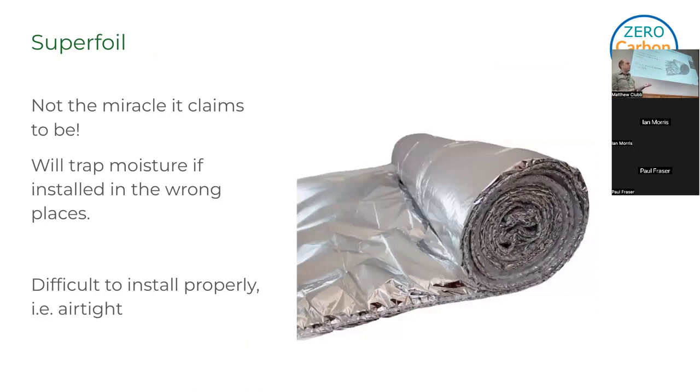Right, so the next product's Superfoil. The adverts are all over the internet, and you may see people using it. It's like aluminium tin foil with foam between, and it's multiple layers of it. Now, I know a lot of people say this is good stuff, but I never recommend it. The reason I don't recommend it is because all that foil has a potential to trap moisture in places where it shouldn't. It's also quite hard to install properly, and its performance is not what they claim either. So if you're thinking about installing that, give me a call and let's talk about what the other options are first.